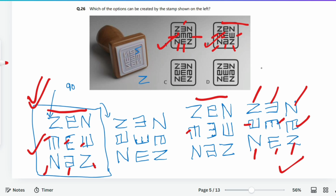Now coming back to option C, if you see ZEN, here you could see ZEN, E, here is E in a different format, here is E different, and here E is different. Now you could see if these things are matching somewhere else. Here I could see E, here is also E, and here is also E, and these both are same.